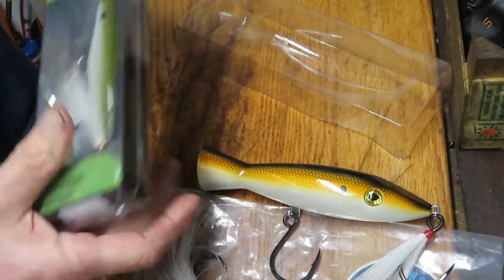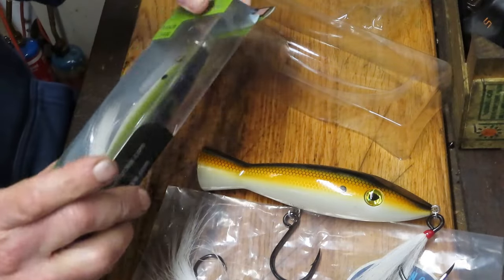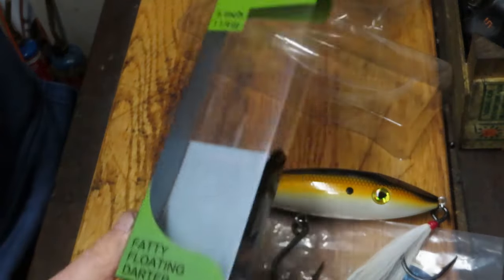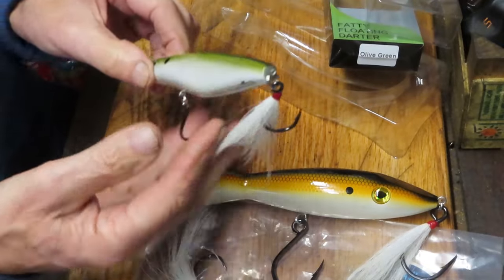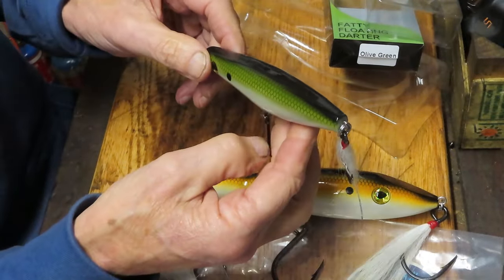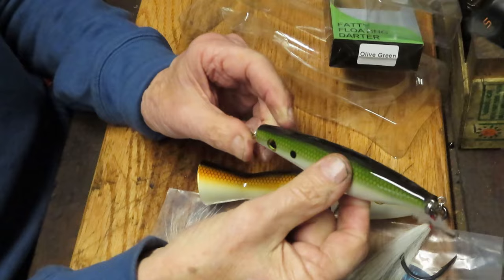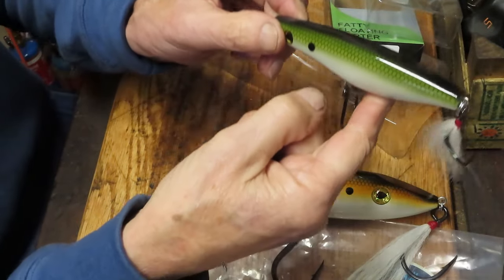Well, that's the 7-inch edition, and we have a little bit of a different one. He calls them the darters. They're fatty floating darters. So a floating plug is going to come to the surface. You're going to cast it, you're going to pull it, it'll come down, and when you release, so you're going to be jigging, you'll pull up, relax, pull up, relax, as you're winding in the reel. When you're relaxing, this is going to come up again.